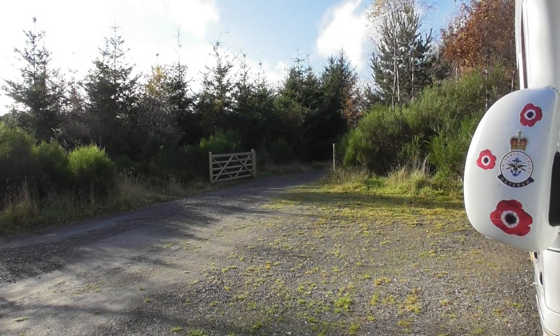Welcome to Loch Park. You can't actually see the loch itself from the park up, but we can see it from the air, and we'll see it using the drone.